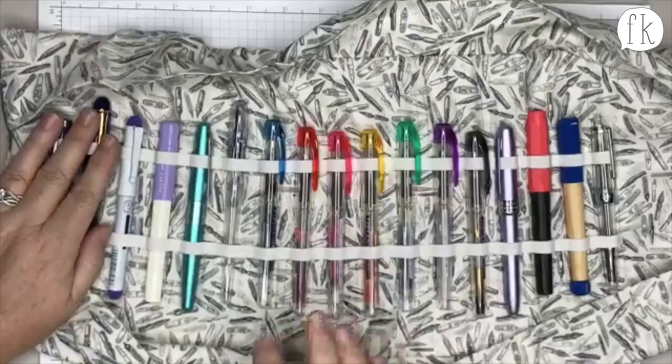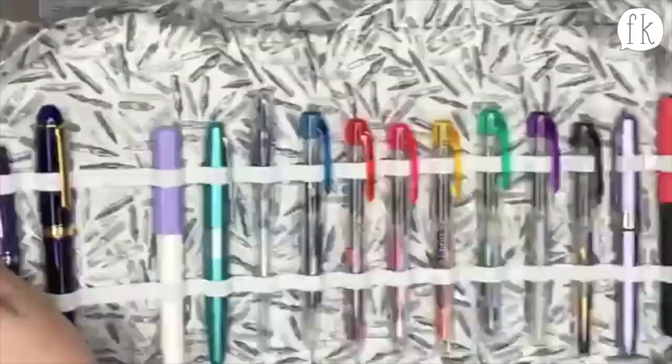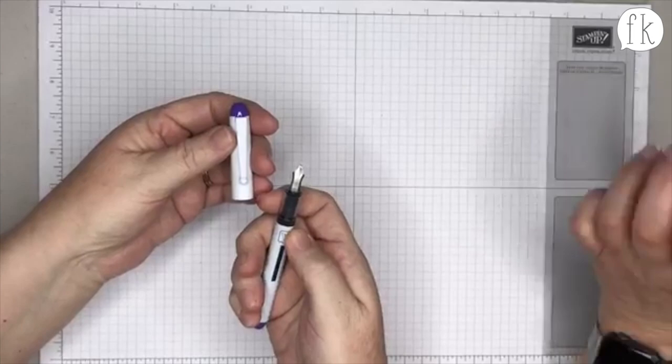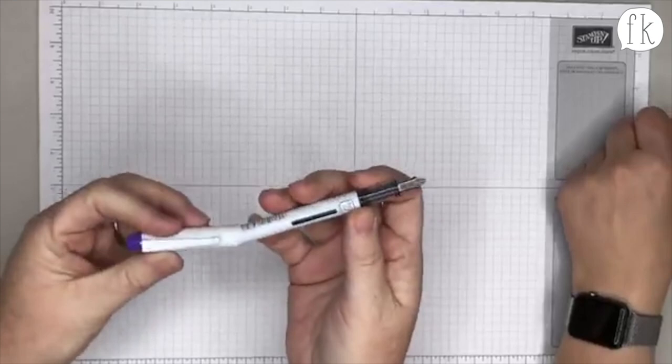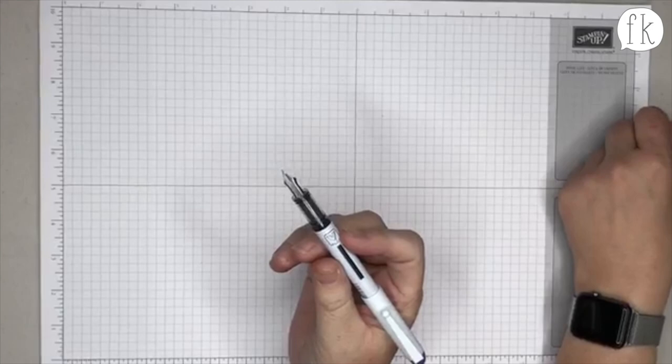So let's start with our first pen. I'm going to pull that out of the way. So this here is the Pilot Varsity. It's a steel nib, and this one is not refillable. It's considered disposable. Now, I say that because there are video hacks out there for how to actually turn this into a refillable pen. But it's not. And it's a very inexpensive pen.